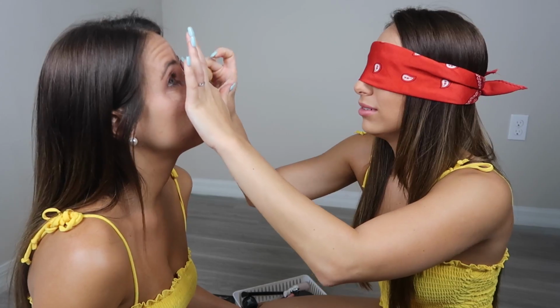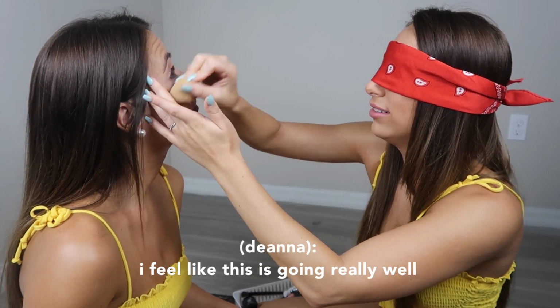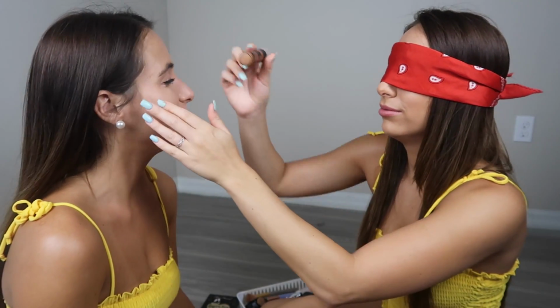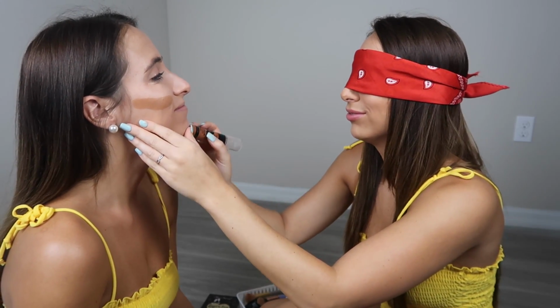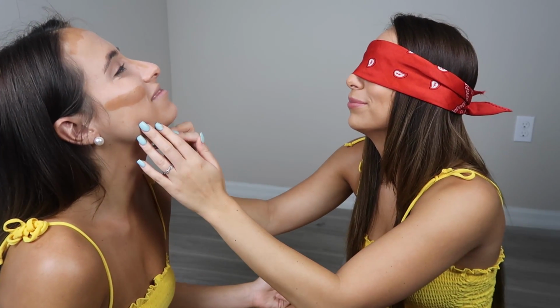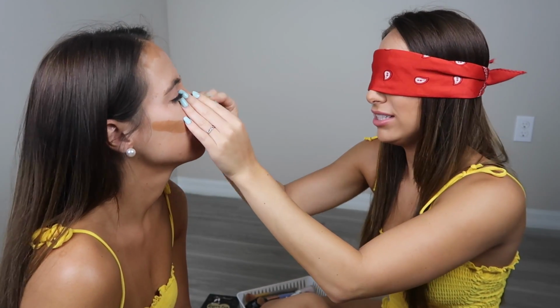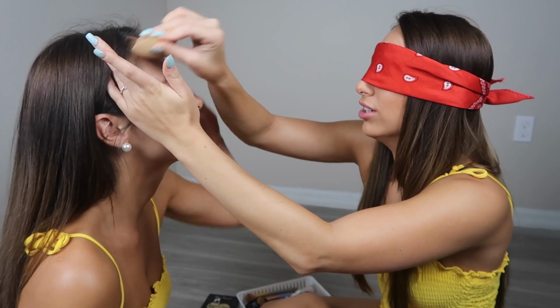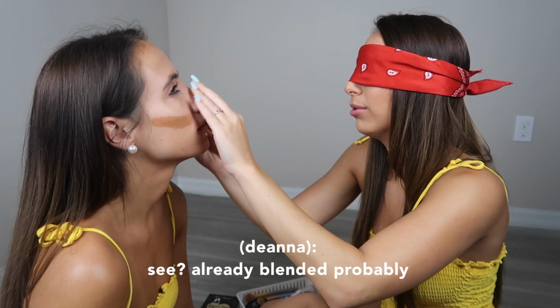Mm-hmm. Can you look up a little bit? I am. Oh, you are? I feel like this is going really well. Good. Yep. Great, actually. We want to hide double chin. Okay. Wow. Okay, go. You can do that. I feel like this contour stick is very easy to blend, so this is good because I don't need to spend so much time doing it because it's already blended probably.